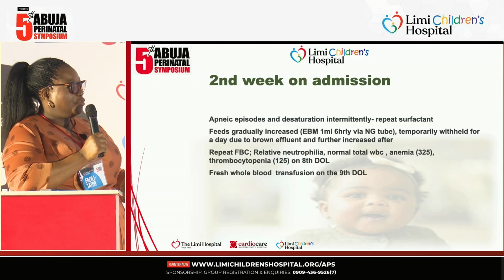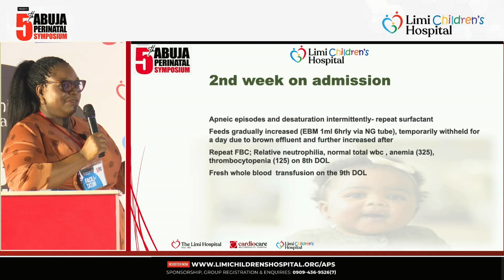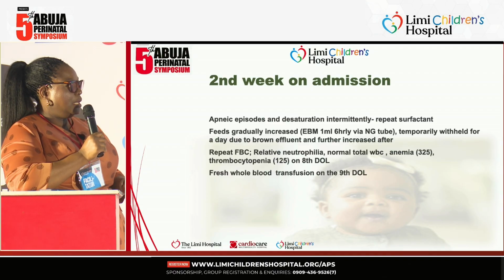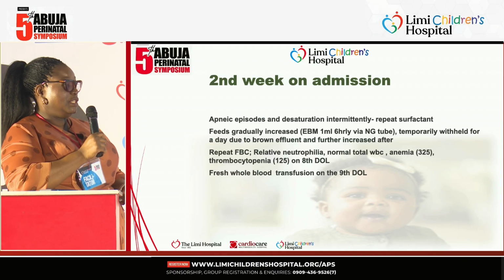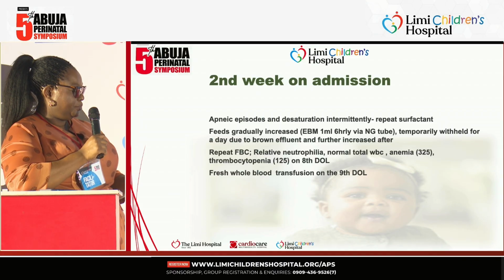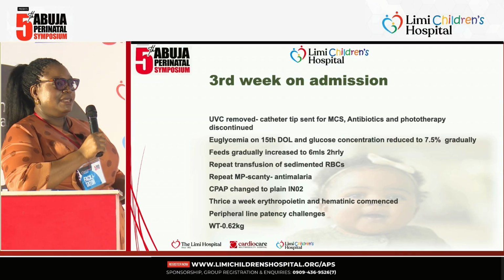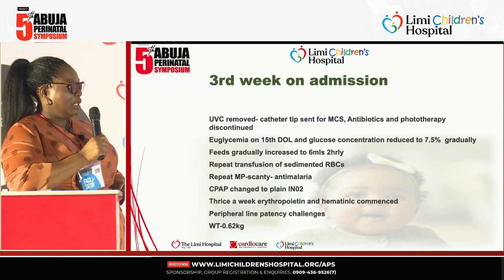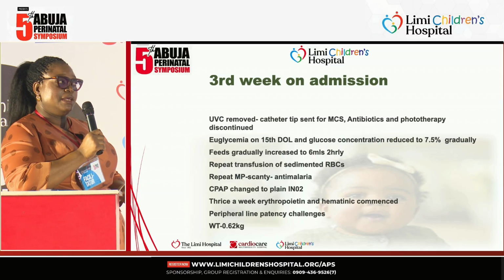Feeds were gradually increased, and then we had to withhold them temporarily because we noticed that there were brownish effluents. Afterwards, when we noticed that had stopped, we gradually increased the feeds. By the 8th day of life, we noticed that the child was anemic, for which he was transfused. The UVC was removed by the end of the second week, actually, not the third week. That's like day 14. Then the catheter tip was sent for MCS.